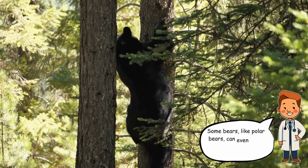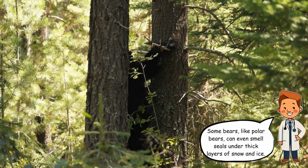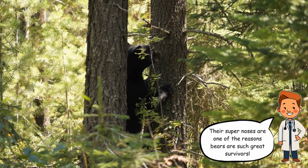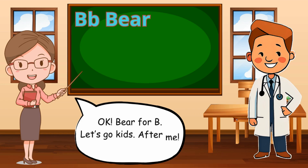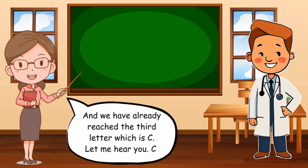Some bears, like polar bears, can even smell seals under thick layers of snow and ice. Their super noses are one of the reasons bears are such great survivors. That's wonderful. I love bears. Okay, bear for B. Let's go, kids. After me. B. Bear. And we have already reached the third letter, which is C.